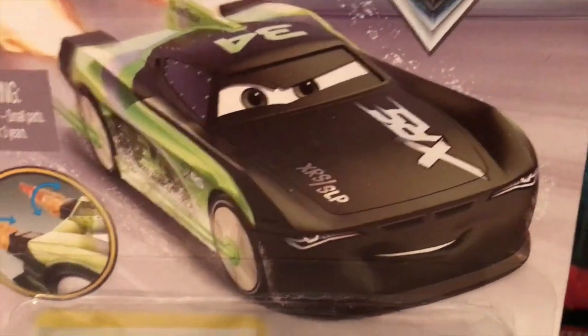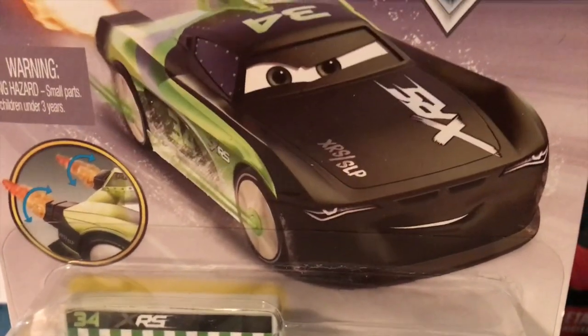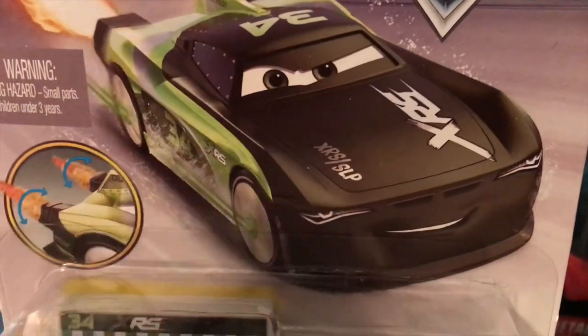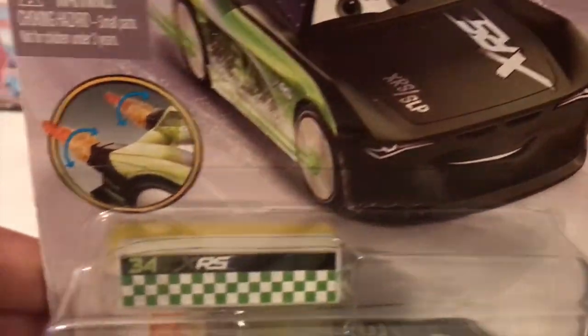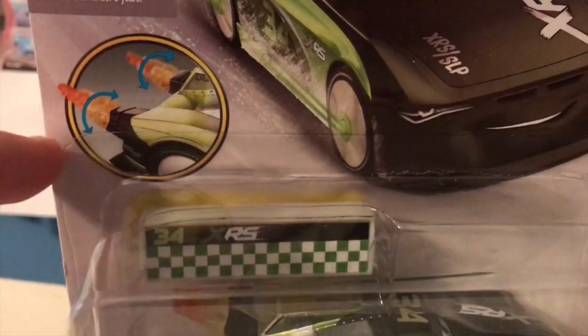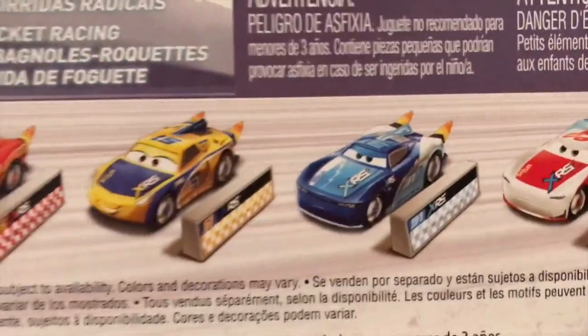This is our second piece of artwork for Steve. Ironically, we don't have normal artwork for Steve. We have the XRS Mud Racing and Rocket Racing artwork, but we don't have normal artwork for him because he's yet to receive a single release. We've got a little picture there of how the flames spin when you roll the tires. Take a closer look at that when we get them out of the packaging.